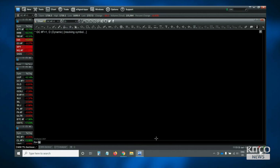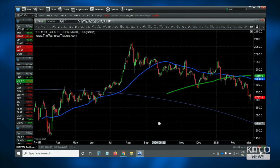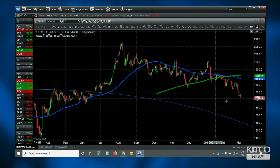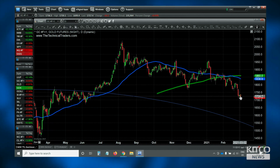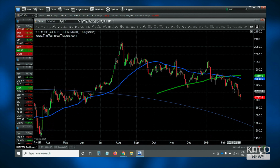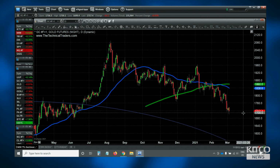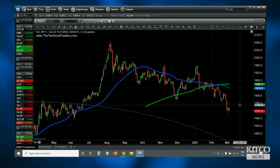If we look at the daily chart, you get a feel for these cycles that we've had. You get these waves of fear in the market, something like here, something like here. We're right back into that area where it's made a new low, it's flushed the market out. I think we're going to start to see it try and put in some type of bounce, and I think it's going to try and carve out a bottom.